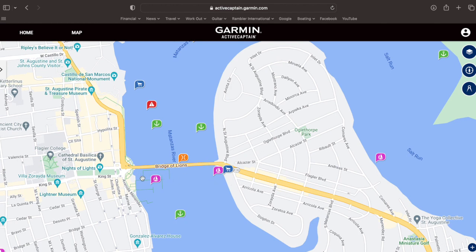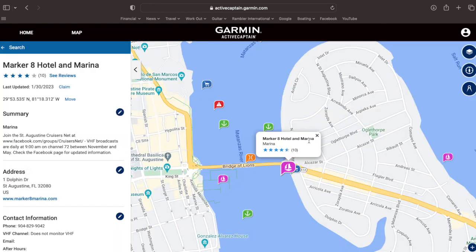So looking at this in St. Augustine, you can see we can anchor out in some spots. You can see there's marinas, and it just gives you the idea of other people have been there.